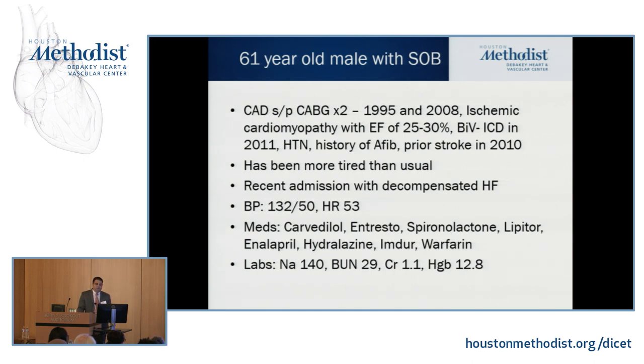He comes to clinic and tells us that he's been more tired than usual and his functional status has been getting worse. He also has a recent admission with decompensated heart failure. His blood pressure is 130 over 50 and heart rate is 53. He's on Coreg, Entresto, spironolactone, and Lipitor. He was on enalapril, but it was switched to Entresto, and he's also on hydralazine, Imdur, and warfarin. So pretty typical heart failure therapy for this patient. Here are the labs: pretty normal renal function, stable hemoglobin.